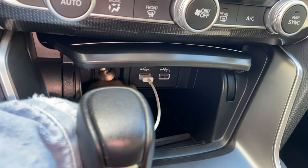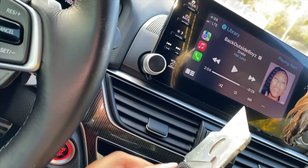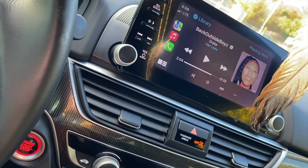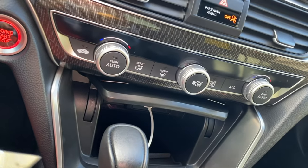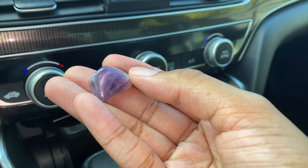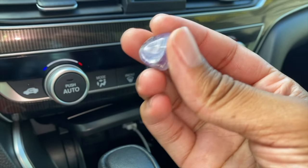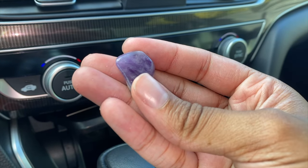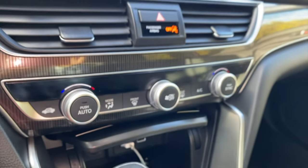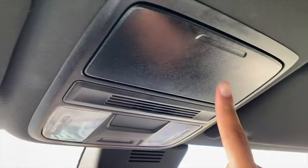I also carry a switchblade with me because you never know when you might need to cut somebody or cut something or cut a box, whatever. I always keep that here at arm's length because if anybody tries to get in my car, slice, slice, slice, you're dead. Last but not least, I keep an amethyst crystal. It's really good for protection, spiritually and physically, because I do not ever want to be in an accident of any kind. So I ask my crystal to protect me from all accidents, all nicks, dings, scratches, bumps, whatever.